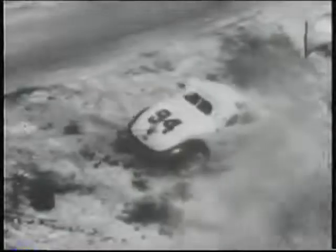On the dirt track scene, hardtop racing was in. It was the latest craze in stock cars, and almost always they raced pre-war Ford V8s.